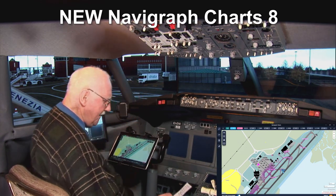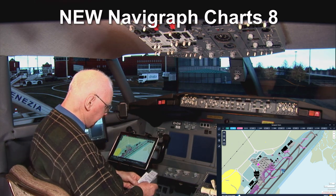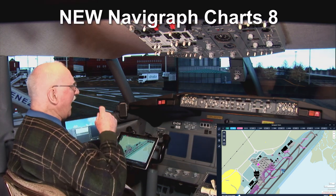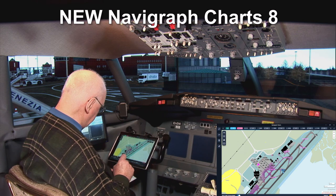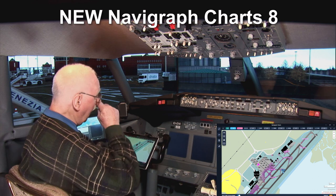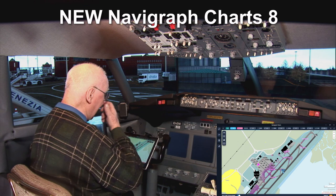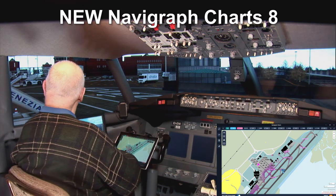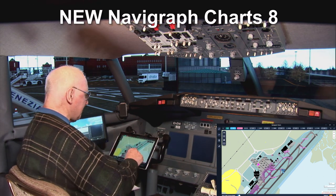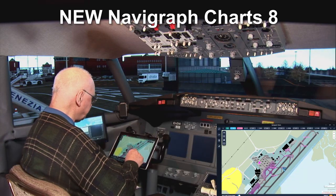Now I've loaded on all the fuel that we need, and I've got 6,501 kilograms of fuel. That's 6.5 metric tons of fuel. Wow. I'm going to be paying for that for a very, very long time, as if. But this is a good bit of scenery, and so is the new Navigraph Charts 8, which is what we've got here.